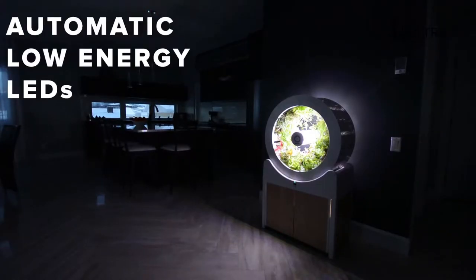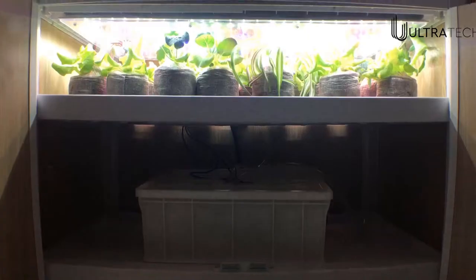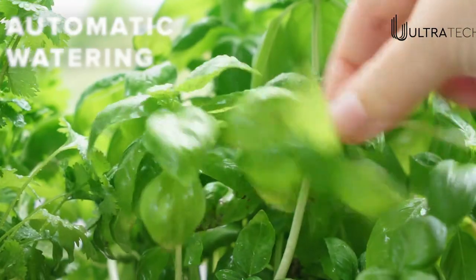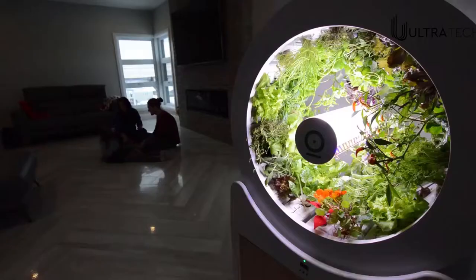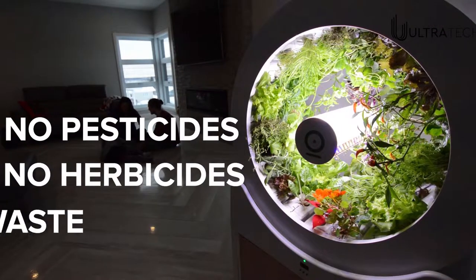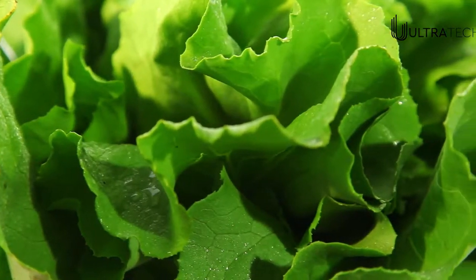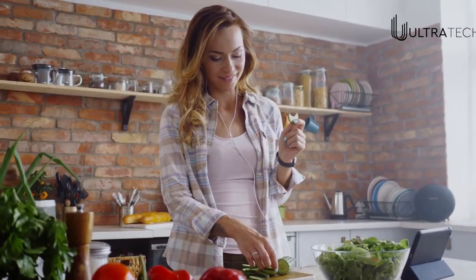The automatic low energy consumption LEDs simulate the perfect amount of sunshine, and the automatic watering gives your produce exactly the amount it needs for optimal growth. Growing your produce at home means no pesticides, no herbicides, and no waste. Just incredibly fresh food for you and your family that you can harvest right when you need it.